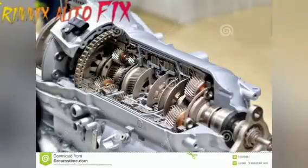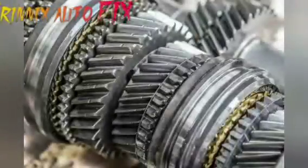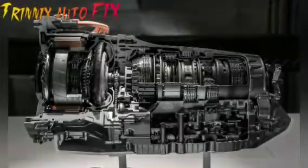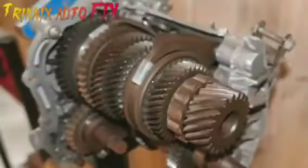The word transmission or gearbox is one of those terms that many are familiar with, but most people are unfamiliar with the differences between the many types of transmission in use today. The transmission is one of the vital components of any vehicle with an internal combustion engine. This guide will explain some of the most popular types of car transmission used today and how they work.